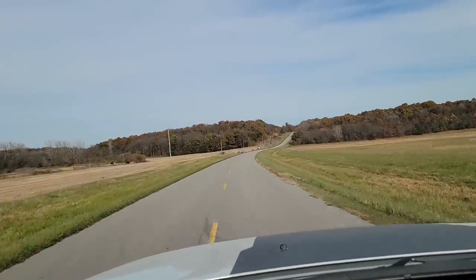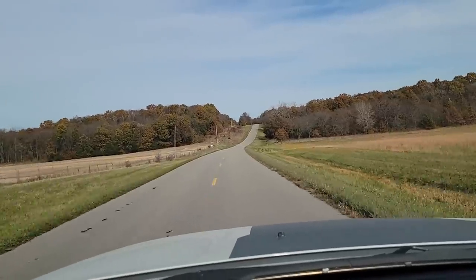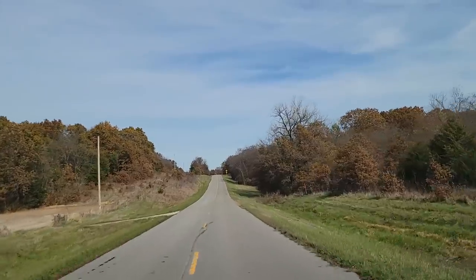I just wish there was more land available for people to enjoy hunting this way. And there's just not. There's way too many people in it. A few years from now, that may very well thin out. People might get frustrated like Joe did.